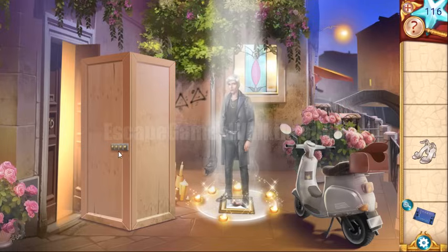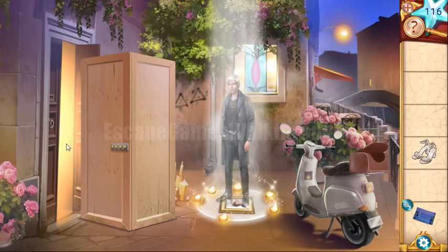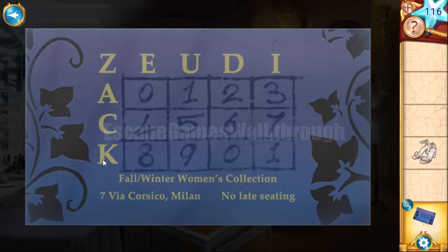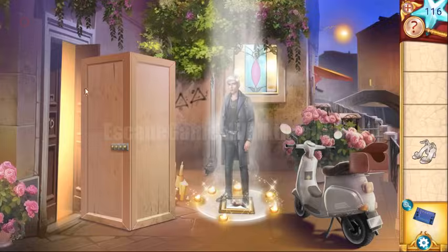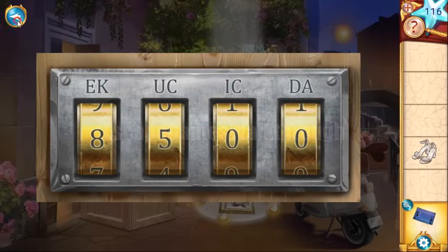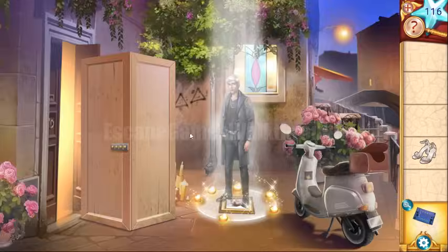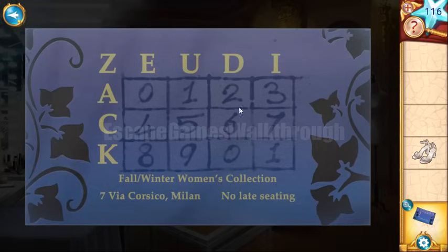Now the delivery of a bridal dress has come. So here we can see E, K letters, and the hint is shown behind these dresses. So here we can see a pattern, and we need to combine this pattern with the ticket. So first we have E and K, and on the cross of the lines and commas we have digit 8. So let's enter 8 here. Then we have UC, and UC matches digit 5, U and C. Then we can see IC. IC is for digit 7, I and C. And DA. DA is for digit 2.